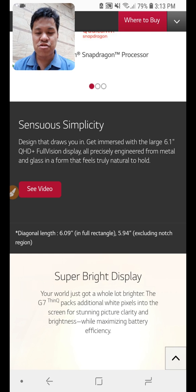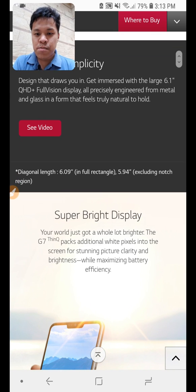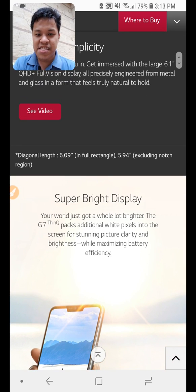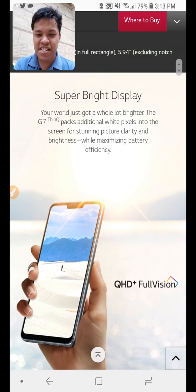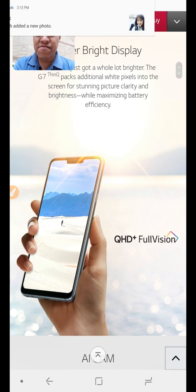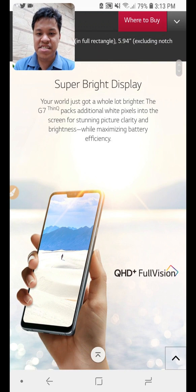if you feel it's too big, but actually from what I saw it's between the size of the S9 and the S9 Plus, the Galaxy S9. It says 6-inch in full rectangle, 5.9 excluding the notch region. And the new display will be QHD plus FullVision. It's a new MLCD.